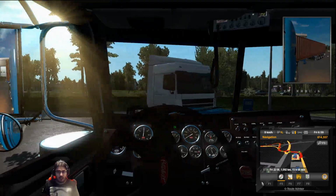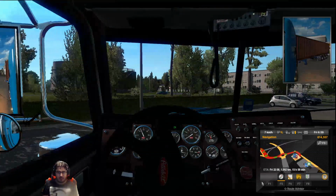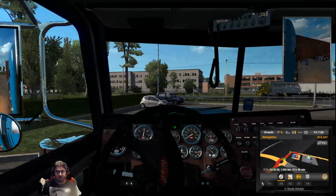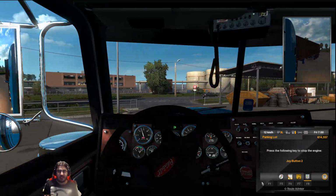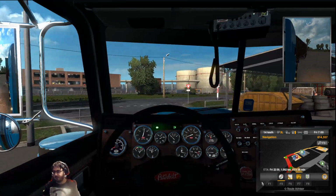Let's go. A big 927-kilometre drive in front of us. We'll be hitting 17,000 kilometres a day. We're doing at least 1,000 kilometres per day, and I love it.